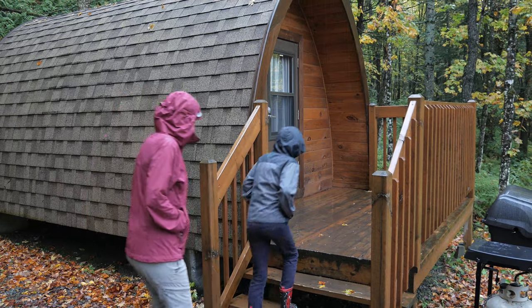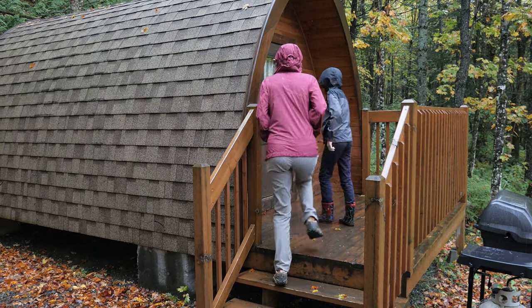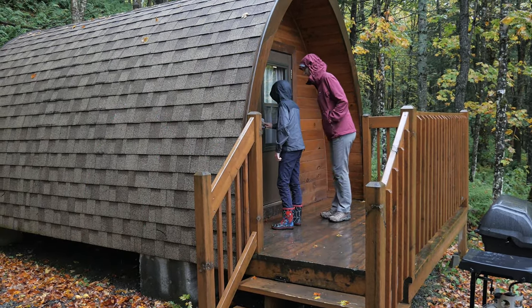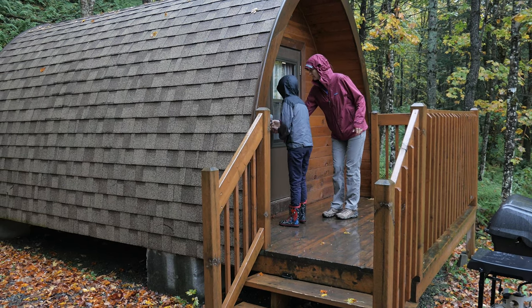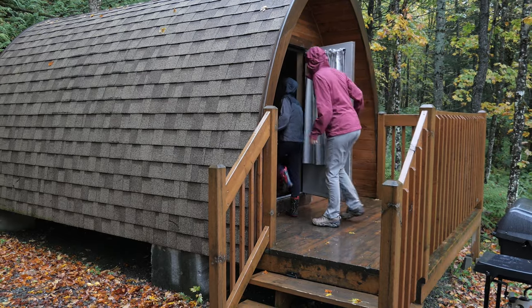Mont Experience Hereford has four pods. Two are simple, with a bed, fridge and artificial fireplace, as well as two on the more expensive side with a shower and kitchenette.